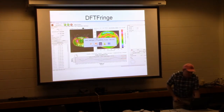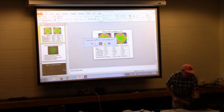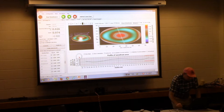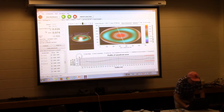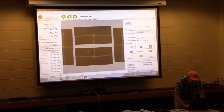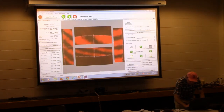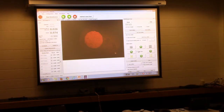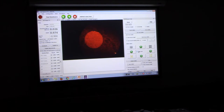Okay, that was supposed to be 13 minutes ago, and now I'm going to show you the actual software. So this is the DFTFringe software. I'm going to demonstrate it here. I'm going to open up a real fringe pattern, an interferogram that I took. And I'm going to go through this really quick. I have a nice long video that explains this better because it's probably easier to see in the dark.